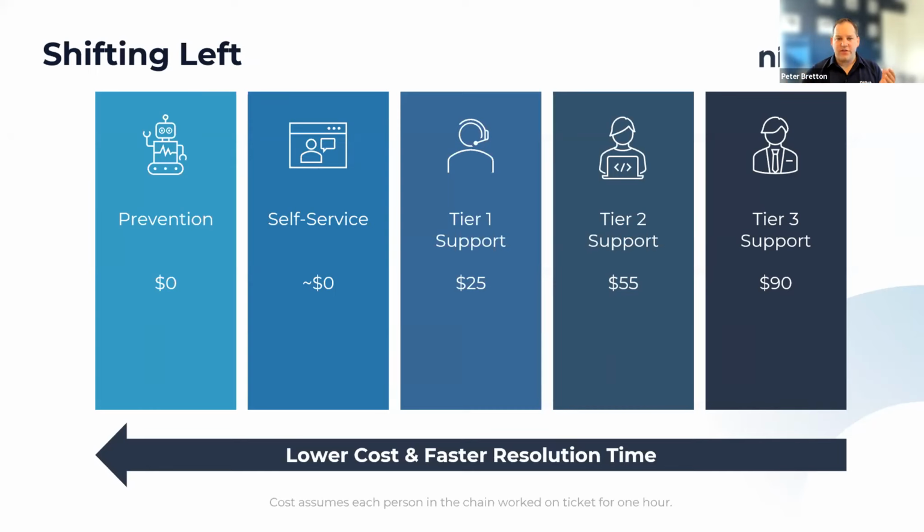Now, that's only this right half, tier 1, tier 2, and tier 3 support, right? But with a solution that is a unified solution like Ninja, you can actually potentially move even further left. Sorry, jumped ahead there for a second. So with a tool like Ninja, you can automatically add context to tickets. And that's one of the core things I want to focus on today, is context. Context is going to be one of the biggest things that you can do to shift left, move to those tier 2 and tier 1 support technicians.